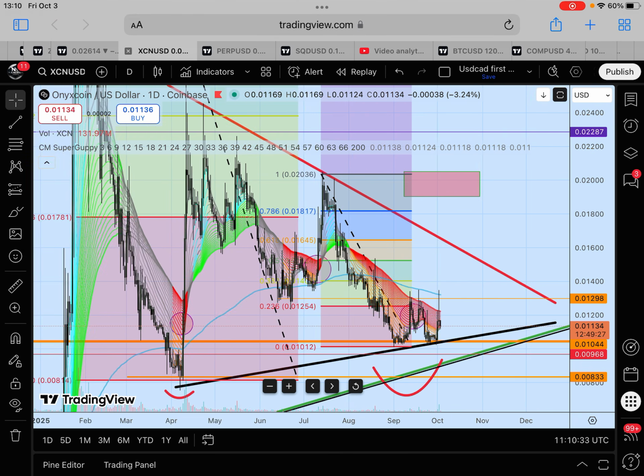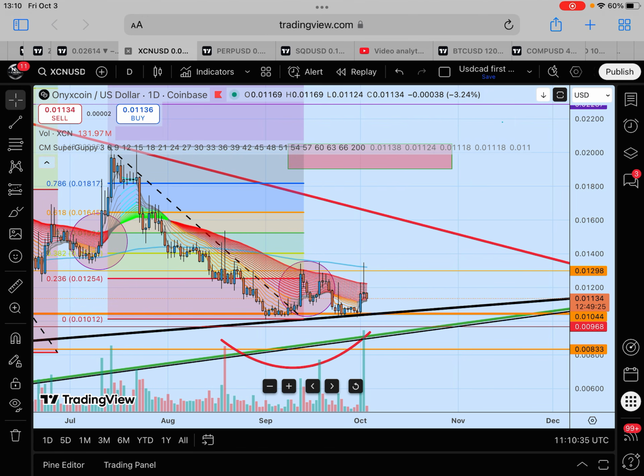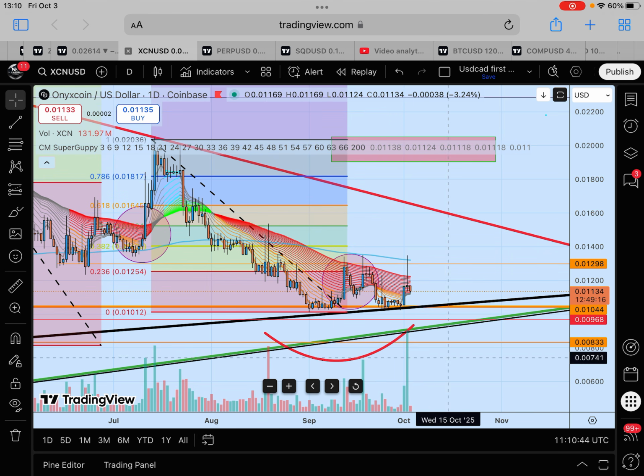But going back to XCN, we had that little bit of pump with Bitcoin going up, and we see extremely high volume. We pushed a major green candle, this one down here for the volume, and that was this push up to around 0.012. Before we had another major green candle, a bunch of volume flooding into XCN, pushing it up to the 200 EMA before a rejection, still increasing that volume. We are closing higher than this previous blue.